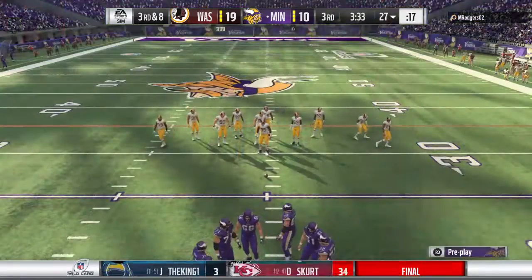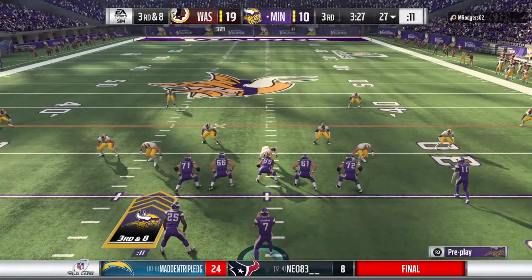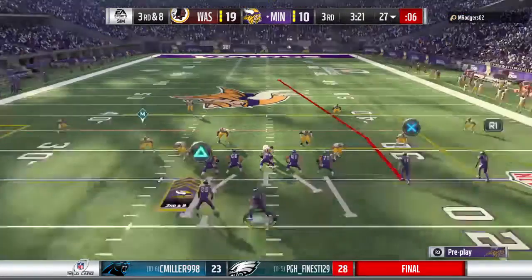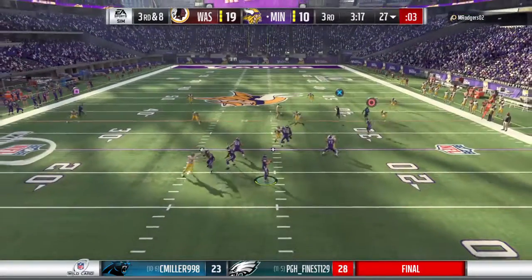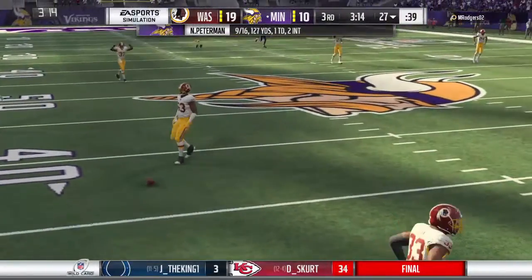The Vikings on third down. 0 for 3 to this point. They could use a conversion. This is 3rd and 8. Hurry up, here we go. Blue, number. Watch it now, Barney. The play clock's running down. On third down, Peterman. A bullet throw, but incomplete.